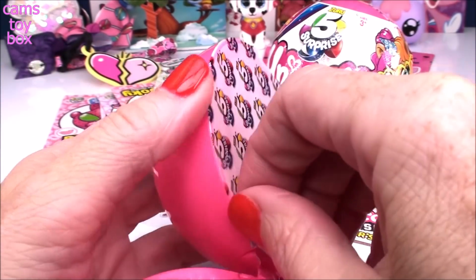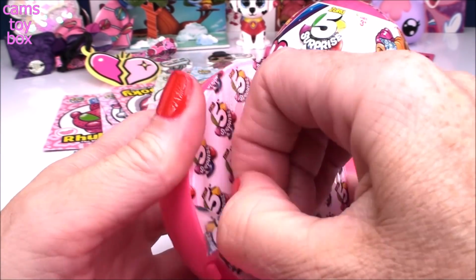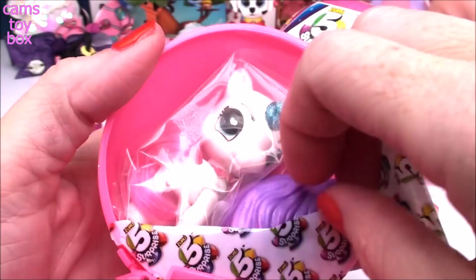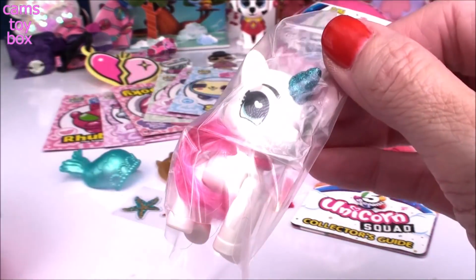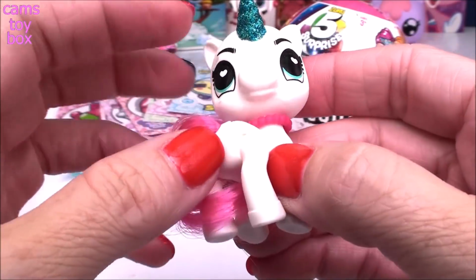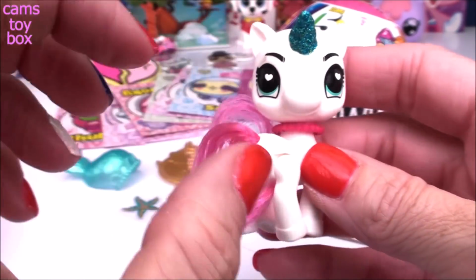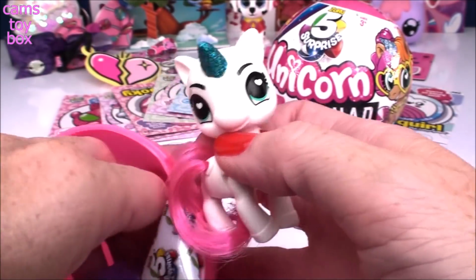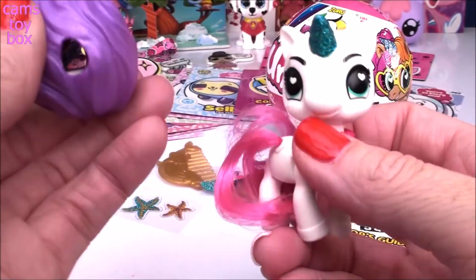All right, time to reveal our unicorn. I'm so excited. Oh, she looks absolutely beautiful. I see a very glittery horn on her. Look how pretty she is. Beautiful blue here. But look, she's missing the back of her head. We're missing her mane, and that comes separately, and you have to put it on, almost like a wig.